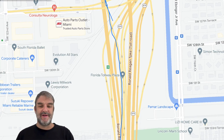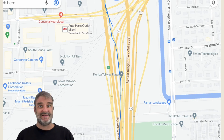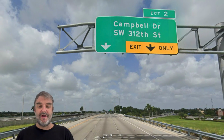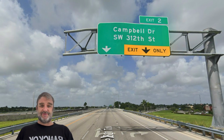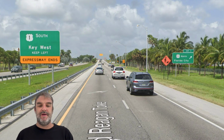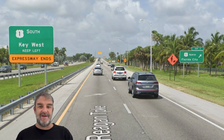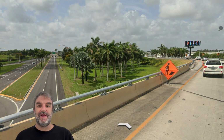Here's a look at it. If you look at that blue line there, that's that ramp. It just takes you from the turnpike back to the turnpike. And here we are crossing US 1, which we will meet again shortly. And we're almost running out of road here. We've got exit 2 for Campbell Drive and West 312th Street. Wow. And we see our exit 1 is for US Highway 1 North, Florida City, and South Key West, keep left. We will merge right into it, just like I-95 does. And here we loop over US 1, and we'll be joining it soon.